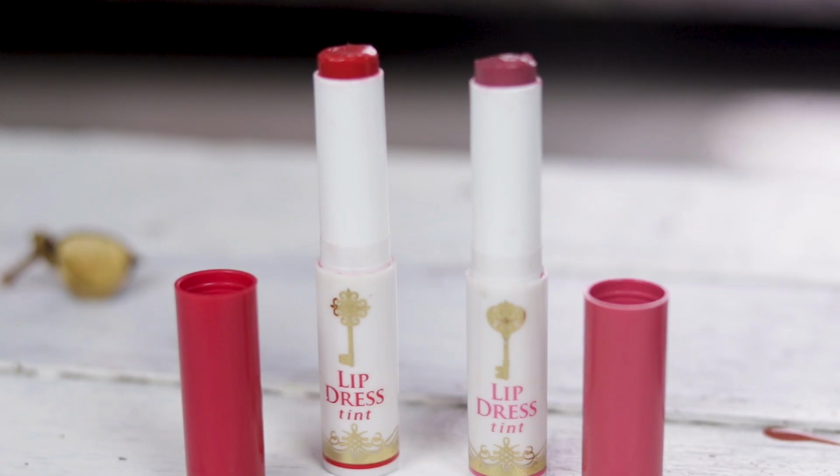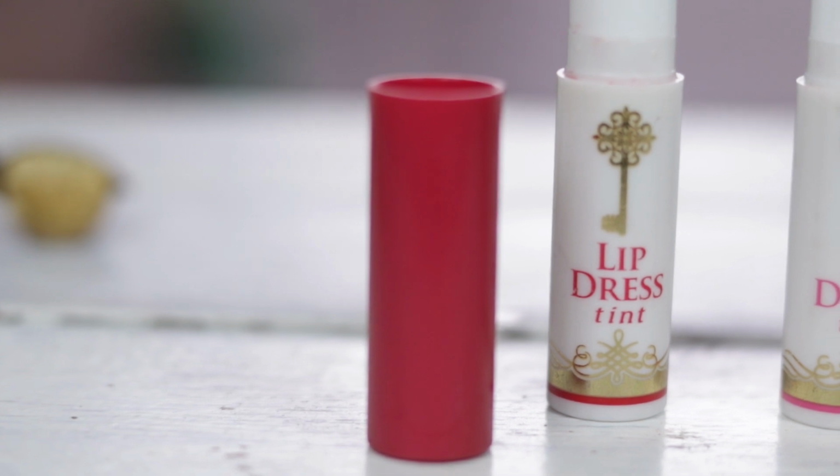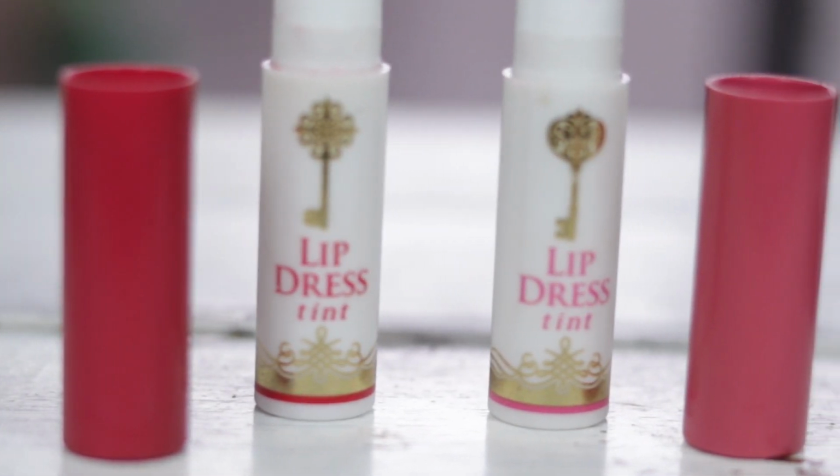I actually picked these up when I was in a convenience store in Taiwan, and I remember it costing a lot more than how it's retailed in Beauty Manila. Basing off from the site's value of 250 pesos, I'd say this is probably the cheapest one I have in this series.